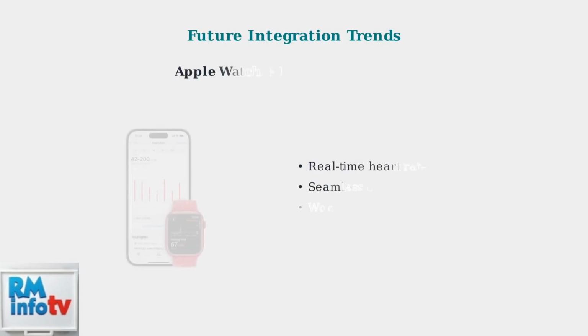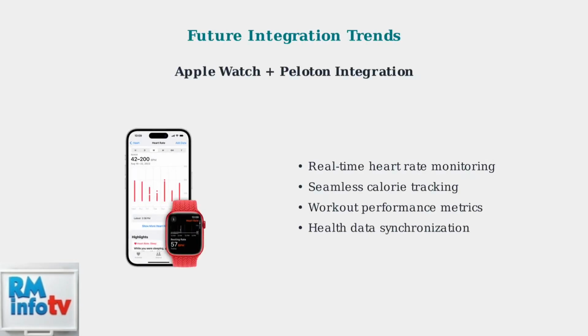Now let's explore the exciting future trends that will enhance your Peloton and AirPods experience. The future brings tighter integration between Apple Watch and Peloton for real-time health monitoring. Your heart rate, calories, and workout metrics will sync seamlessly.